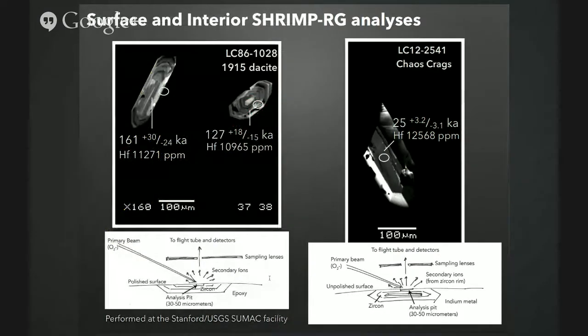So here's some pretty pictures of zircon. On the left-hand side, we have a standard zircon analysis where we mount the zircon in epoxy and then polish halfway through the grain to get to the interior and then analyze. Our spot here has wandered off a little bit. It should be right in the middle here. But we analyze the interior of the crystal.